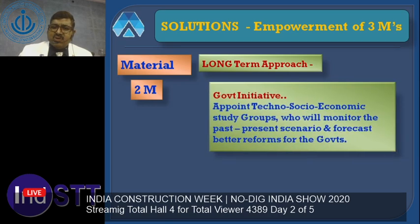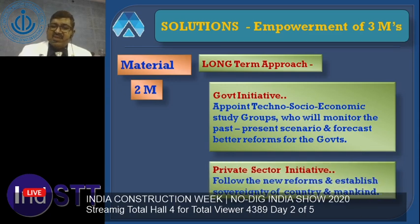Long-term approach. Government takes initiative to appoint techno-socio and economic study groups who will monitor the past and present scenario and forecast better reforms for the government. Private sector takes initiatives to follow up the new reforms and establish sovereignty of the country and mankind.